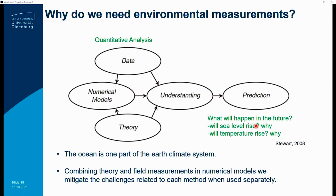Will sea level rise, why? Will temperature rise, why? So how do you answer these questions? You need data. For us, we look at ice, you see the ice is melting, you can measure the size of the ice sheets, and then you combine that information with theory, you have numerical models to understand what exactly will happen and when it will happen, right? So you can now make predictions: we have climate change, sea level is going to rise, temperature is going to rise maybe by 1 degree or 2 degrees.